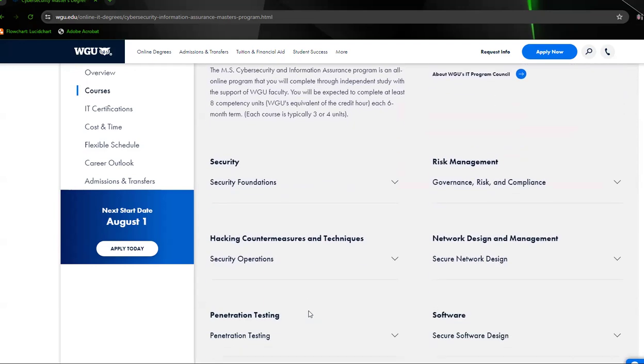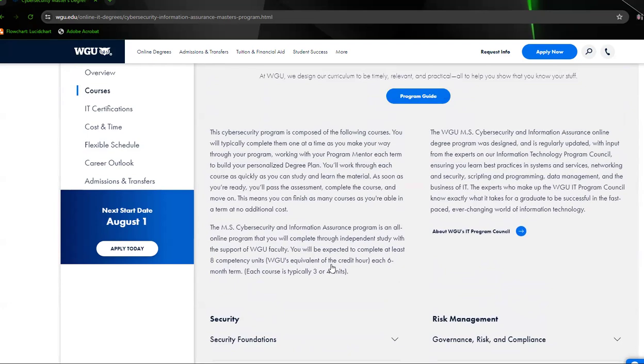And you're required to be full-time each semester. So each semester is 6 months long. You're taking full-time 3 to probably 4 courses. That means each course should take you about 2 months to complete, so you can complete all 3 of those within a 6-month period.